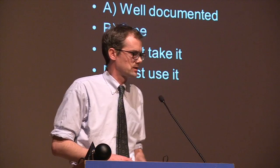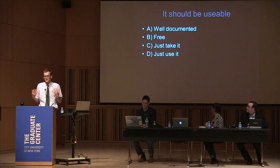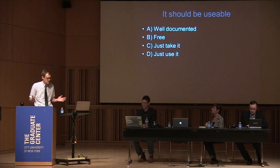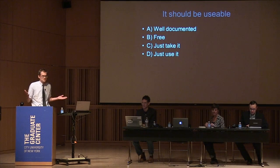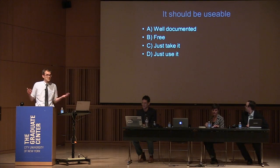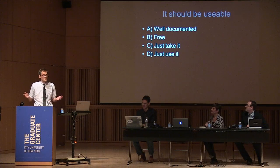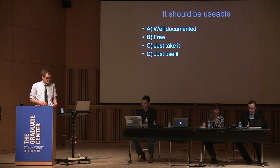The U of SUCK. So it should be usable. So it should be well documented. Just like a published book, you need to know who the author is. You need to know what the ISBN is. You need to know the metadata about your data set. The other thing is, it absolutely has to be free. Another thing is that people should just be able to take it. And another thing is that they should use it for any purpose that they want.